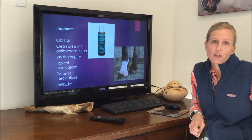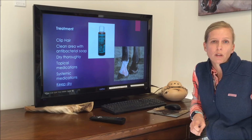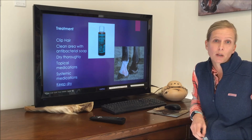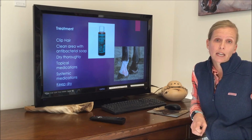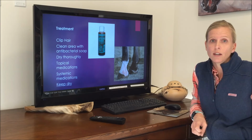And the topical medications, you want to ask your veterinarian, are based a lot of times on what we think the condition is caused by. Sometimes we'll use an antibacterial cream, a steroid cream, sometimes an antiparasitic cream. And then occasionally we do have to put horses on systemic medications, antibiotics, depending on how significant the infection is.